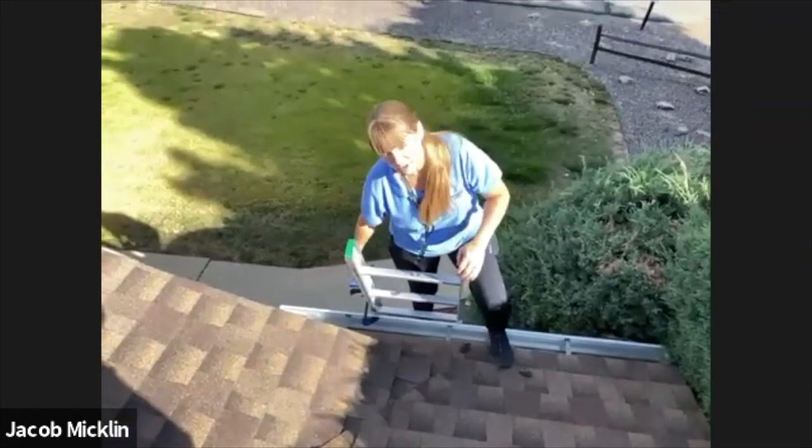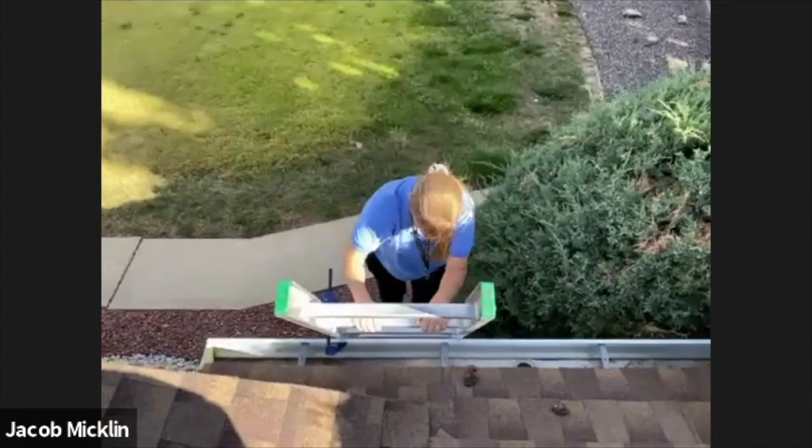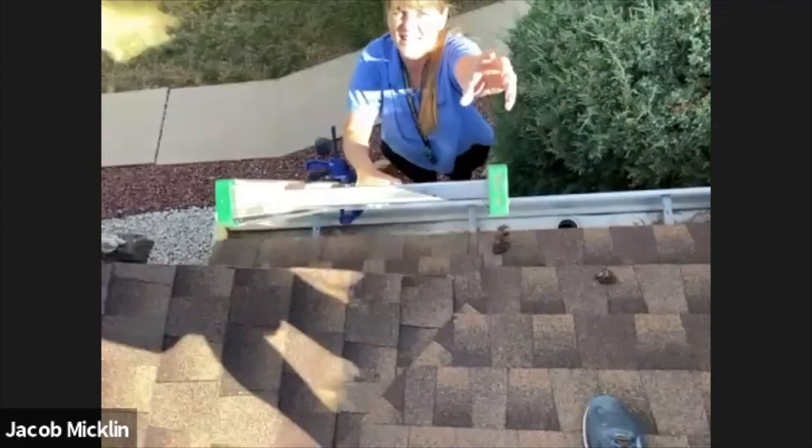Careful as we go. You notice I clamped my ladder. Please always clamp your ladder. Safety first. All right, hand her on down to me, friend.